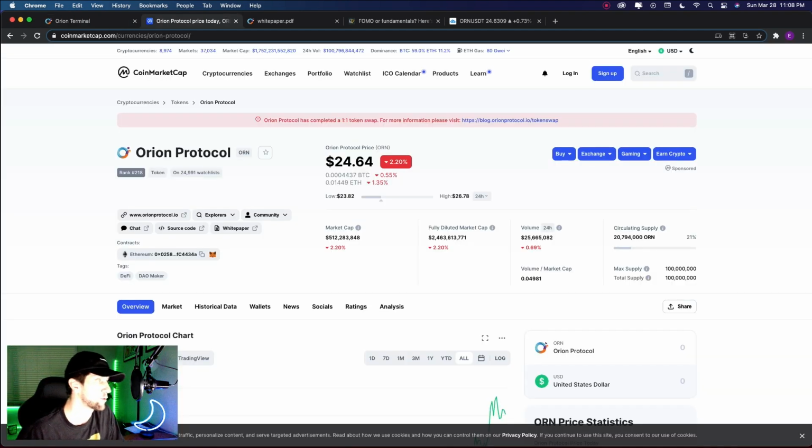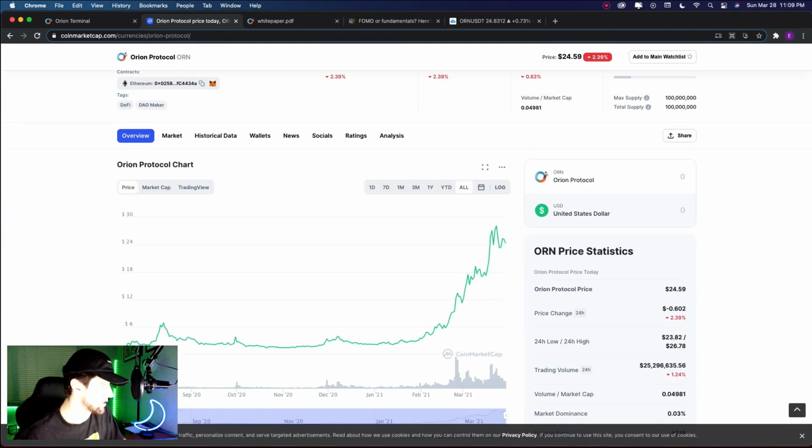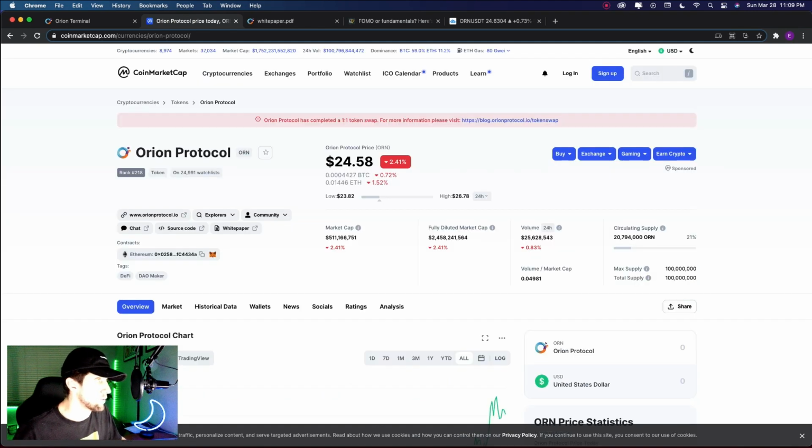So we're going to take a quick look at the market cap. We're going to come back to this for a price prediction later. But from what we can see now, Orion is ranked 218th overall. Has a market cap of 512 million, which is low. It has a max supply and total supply of 100 million coins, and only 20 million are in circulation right now, a little under 21 million. So 21% of total supply is out. And from this quick chart, you can see Orion has blown up since February. And we will swing back to this.